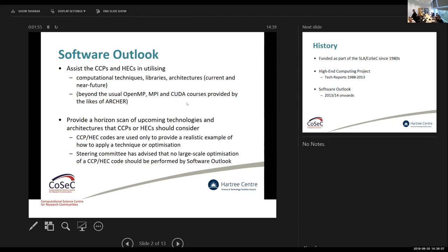The idea is that we're going to provide a scan of upcoming technologies and architectures that CCPs should consider. So of course GPUs come under that. Now, it's been made very clear to Software Outlook that we're not to go in and do large-scale optimization of one particular CCP code. That is not part of our remit. We should be looking at more overarching work that will apply to a number of CCPs.